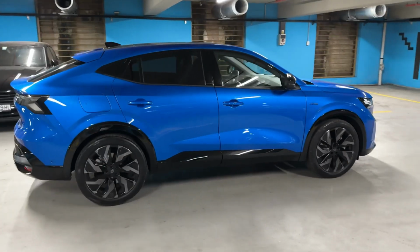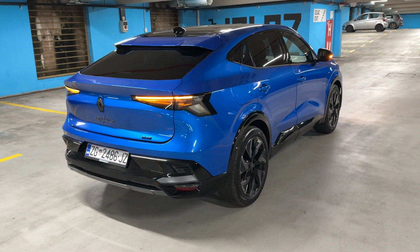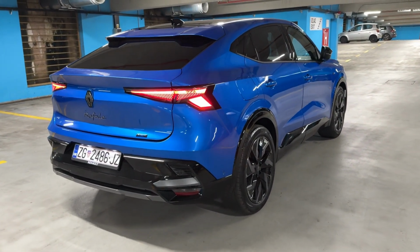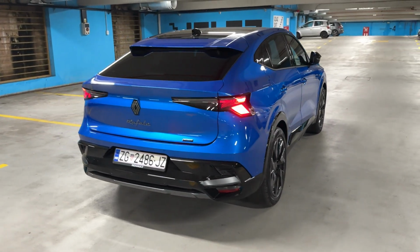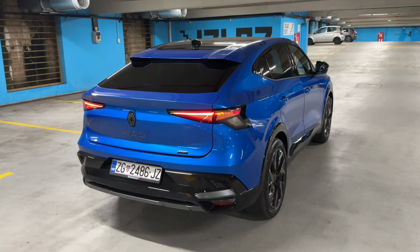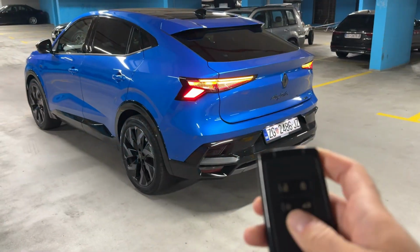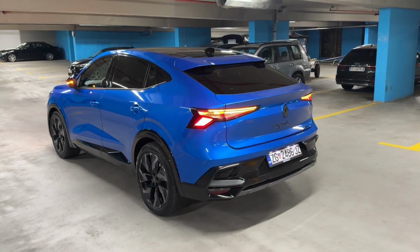And now you see the rear with the pronounced shoulders from this angle. Let me lock the car so you see the dynamic indicators and the gorgeous lights at the rear. Look at the lighting signature, so when you lock it, and then of course if you unlock it, you have it again. This is, by the way, the key, and now the car locks itself when you go away.